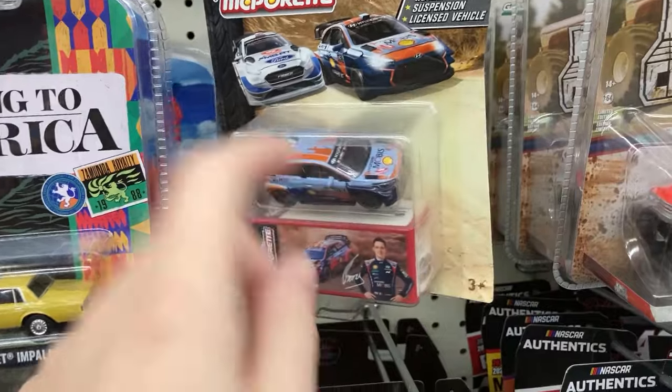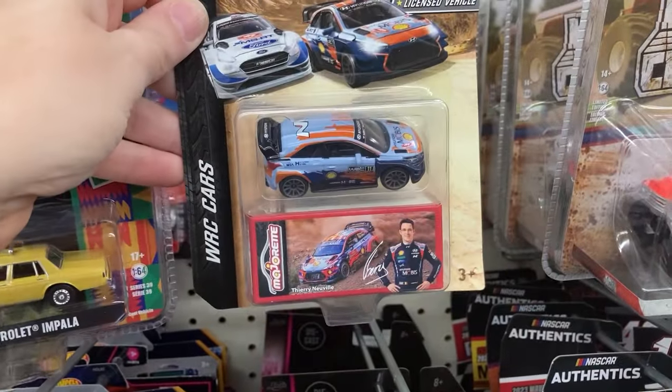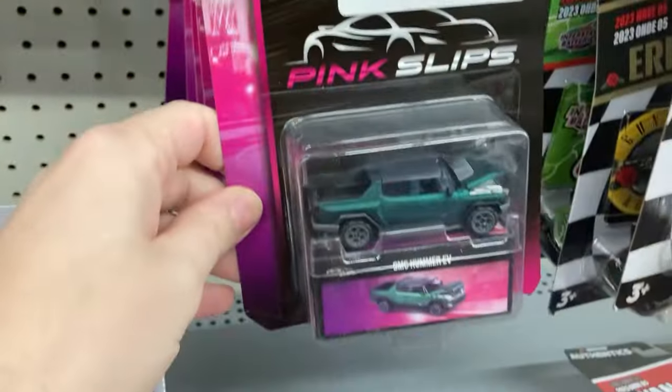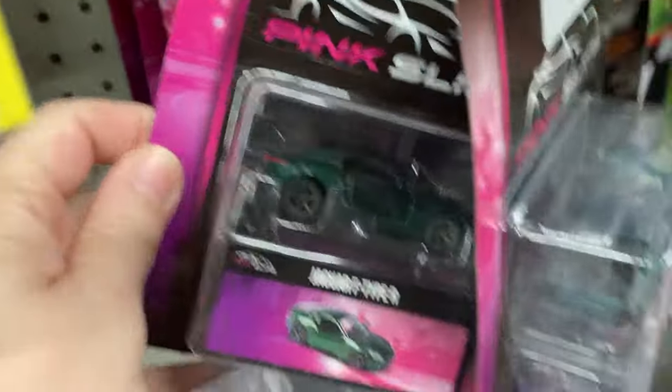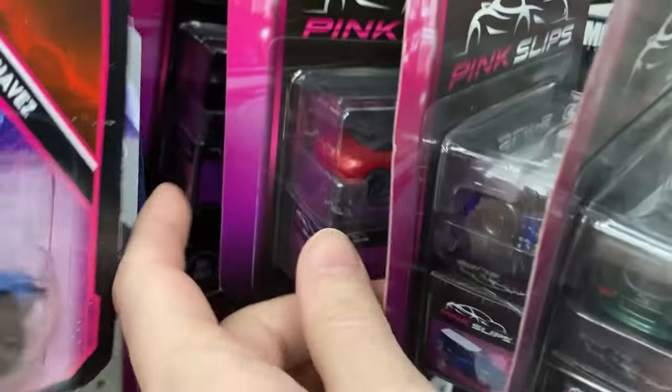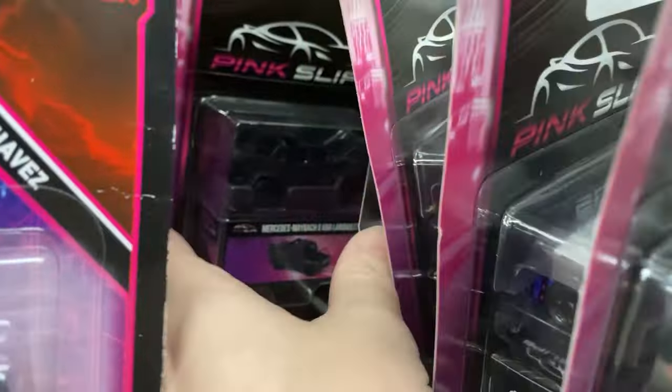I got a ton of those. I don't think anything even opens on those. That's a bummer. I do like the pink slips, but... So you got Hummer, Jaguar, F-Type, E-Tron. That tag's getting in the way. Benz. Nothing new here. I got the only good one out of here, and that was the GTR. I do kind of like this one, though.